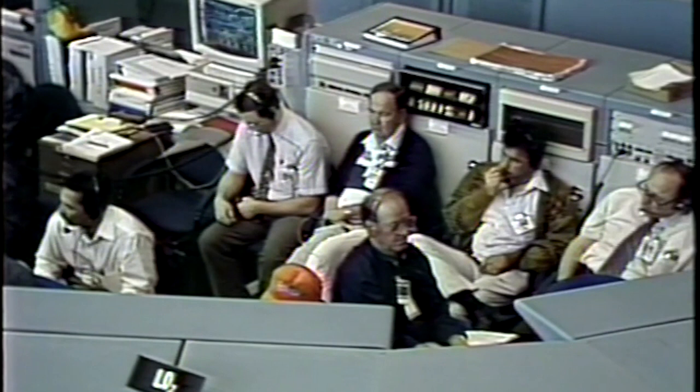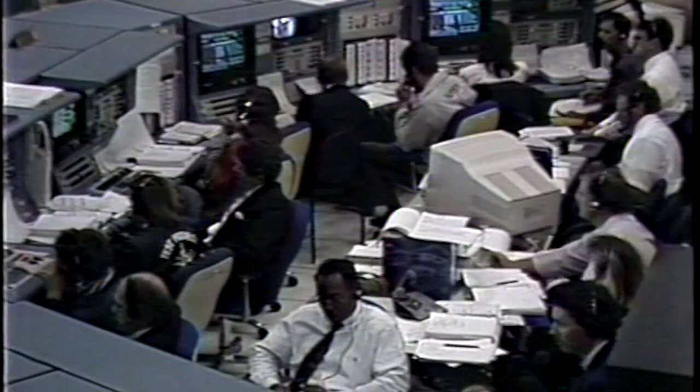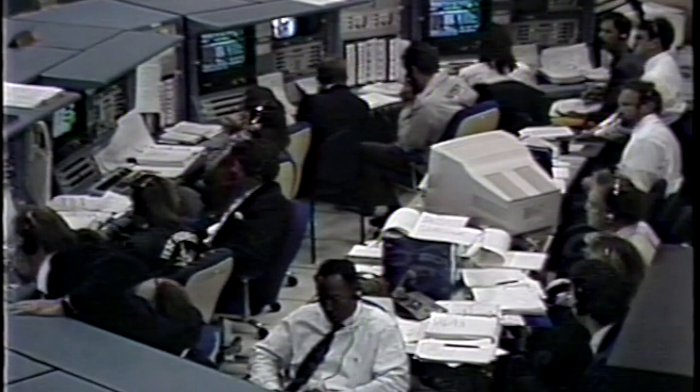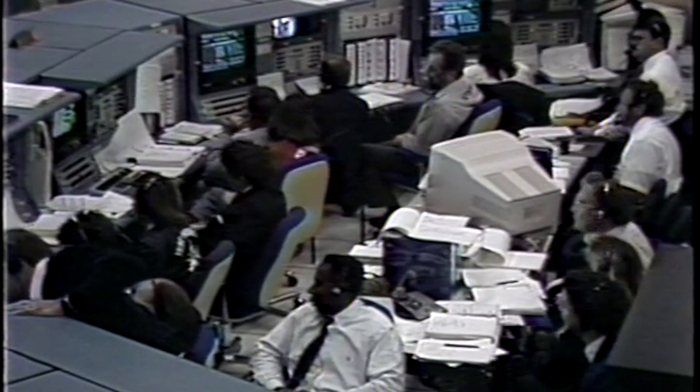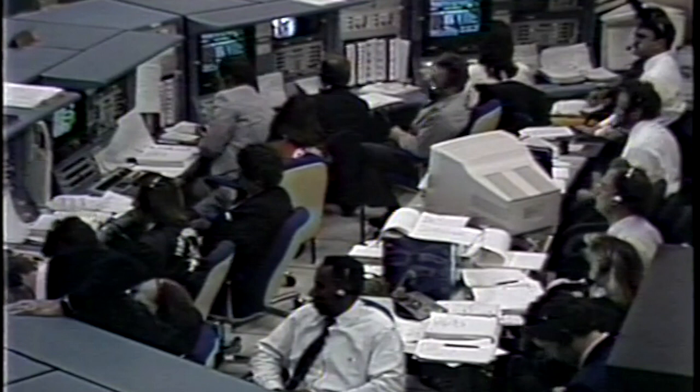Discussion is still going on, and the concern would be, would any of today's test activities be compromised because of this? Team is continuing to talk. No decisions have been made. We are continuing to hold for an extended time at the T-minus 9 minute mark. At T-minus 9 minutes and holding, this is Shuttle Launch Control.